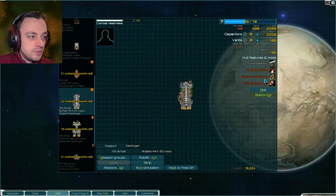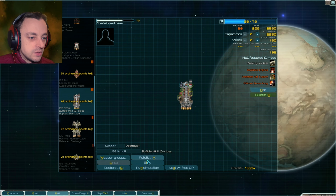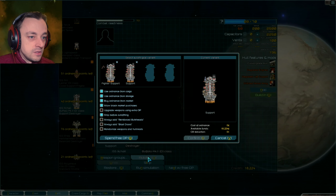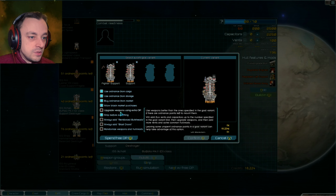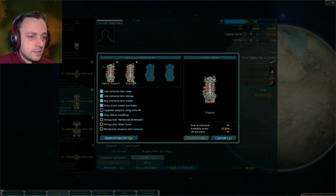What's this? Full refit mods? I don't know anything about this. Auto refit V. Oh dear, what's this? Upgraded weapons using extra OP. What the heck? Use weapons better than the ones specified in the goal variety if there are what? I don't know. Always add refitted bulkheads? Eh? Yeah? I don't know.